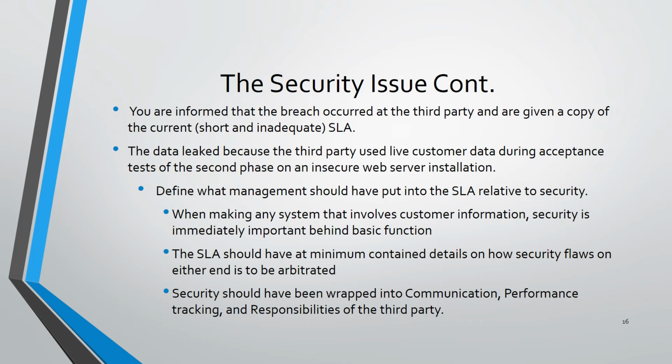When writing the SLA, management should have put in a multitude of clauses. When making a system that involves customer information, security is paramount, immediately behind basic function. It should have contained details on how security flaws on either end are to be arbitrated, so that when breaches do occur, blame is able to be pushed on the proper party. Security also should have been wrapped into the communication, performance tracking, and the responsibilities of the third party, because they're handling customer information and the information of the TPO company.